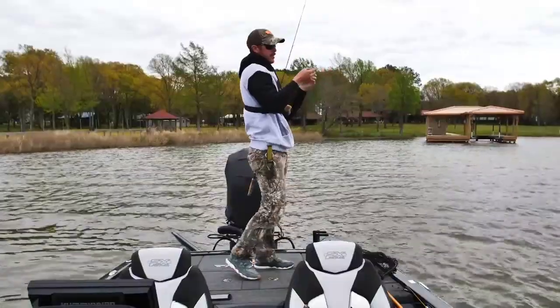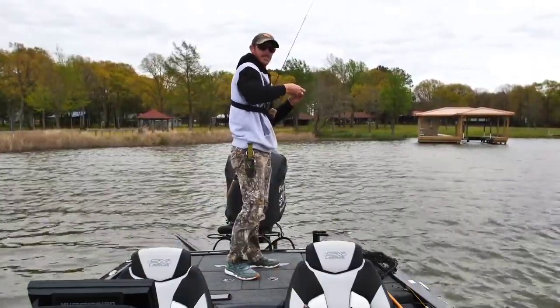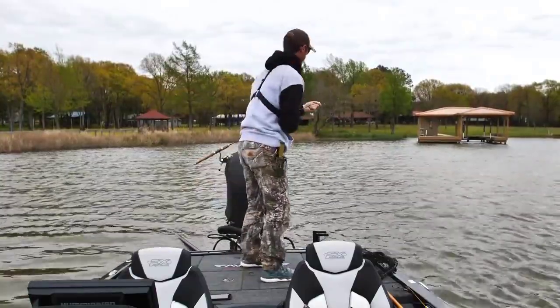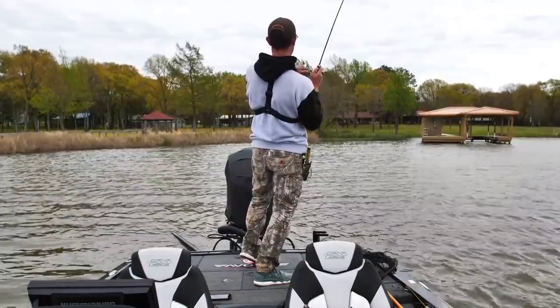I've never been on a crappie bite this hot, like in the shallows. You know, I've been wanting to figure this out for months now. And to figure it out today, it feels so good. There was a moment though where it was just every cast, there's another one. It's like they turned back on or something. Come here, buddy.